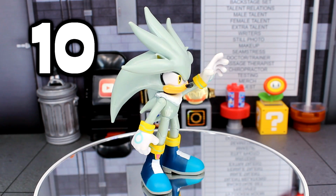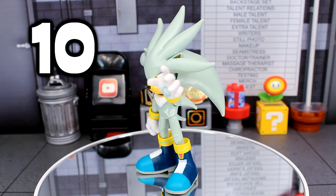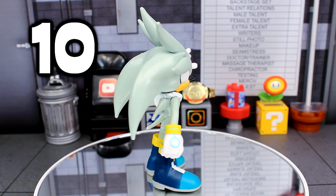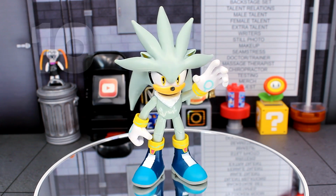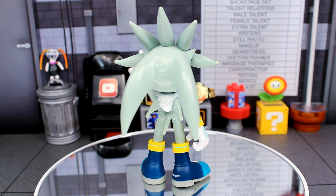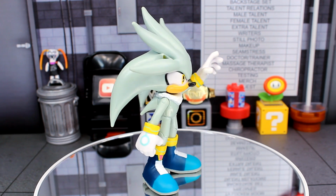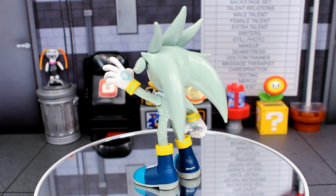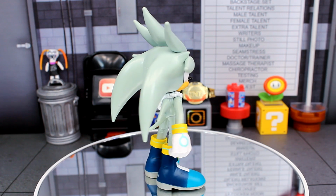Alright guys, coming into number 10 is going to be Silver the Hedgehog. Like the figure, I think it's a pretty solid figure of Silver. There's just some minor setbacks of the figure that made it this low on the list. I don't think the head sculpt is too bad. It's kind of a bland expression really, and there's not a lot of movement around the head either.